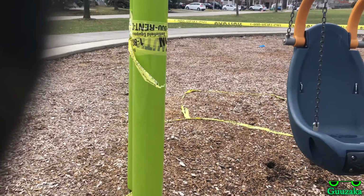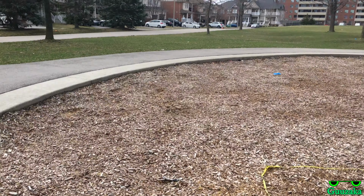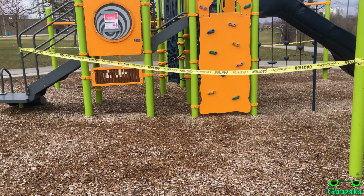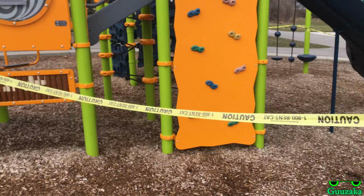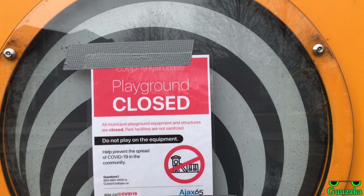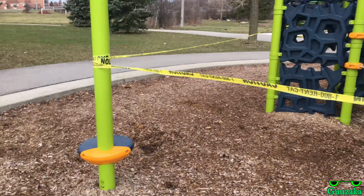Okay, so whoever taped this did not exactly do the best job, because they should have taped around there as well, but they didn't do that. Instead, they just have this side of it taped, but as you can see there, somebody could still clearly easily open that. Same thing goes with this. Well, okay, you can't swing, but still you could sit on it. Now here's the warning here: COVID-19 Ajax update, playground closed, do not play on the equipment. So cannot easily enter it.